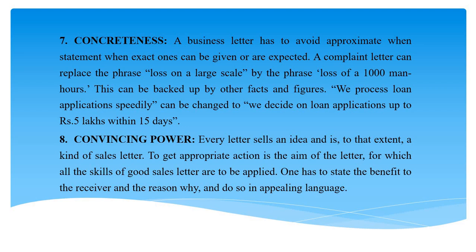Not telling things directly will affect relationships, or it will create some other problem. By avoiding that, we can directly say that these are the things that have happened, this was the loss that happened to me, and these are the hours which I have lost. By giving this, the customers can understand the matter very easily.